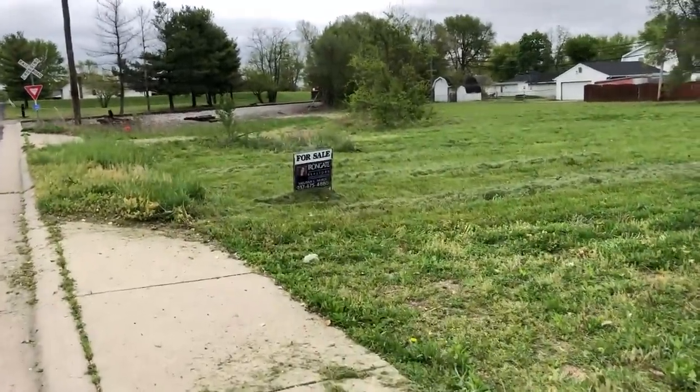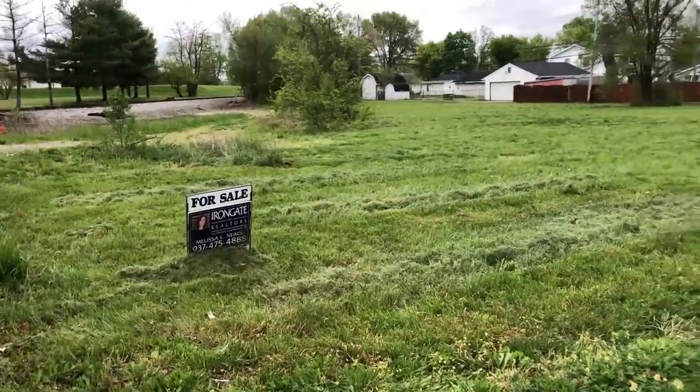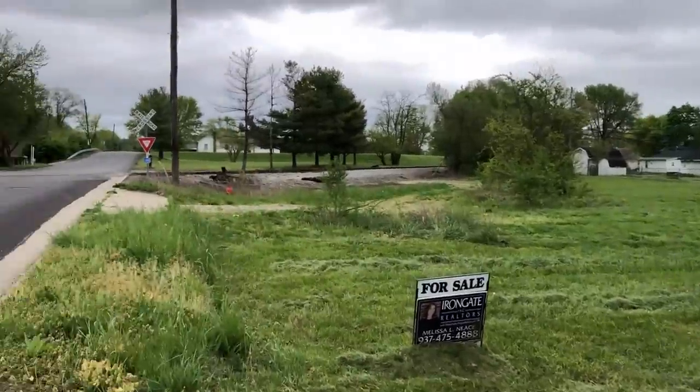Hey, got a lot for sale right here, right next to the railroad track. Check it out. There's your lot right there for sale, right next to the tracks.